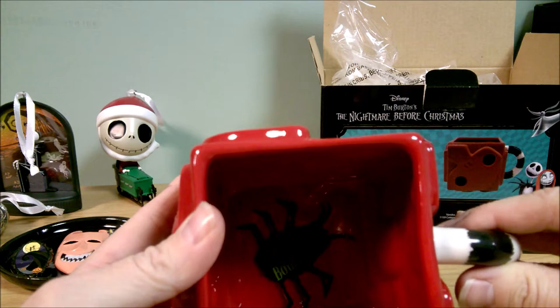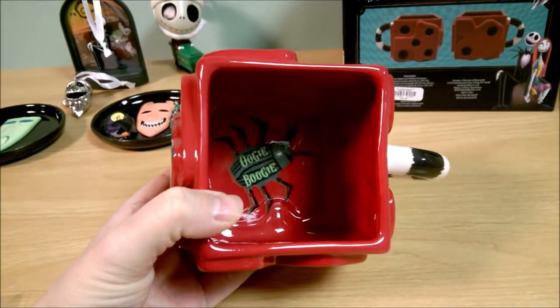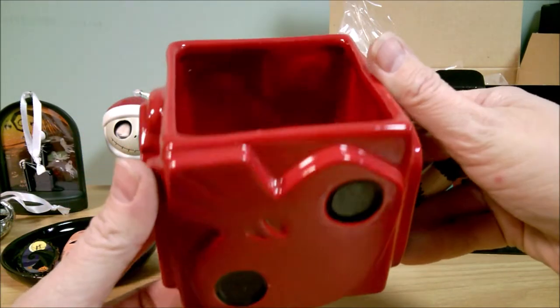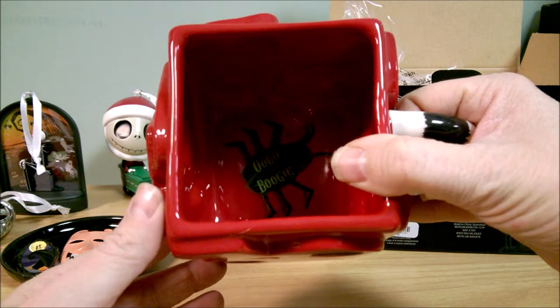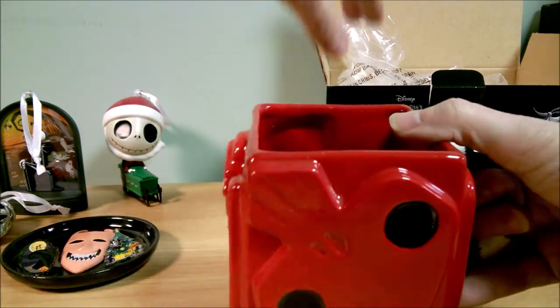Oh, he even has a boogie. Here, let me see if you can see that. It's kind of dark. There we go. A bug inside there. So, pretty good sized mug. It'd be kind of hard to drink out of this, though. I don't drink out of my mugs, so it's not going to be an issue for me. But as far as a practical mug goes, that might be kind of hard to drink out of. So, there's that.